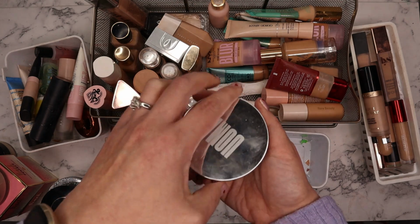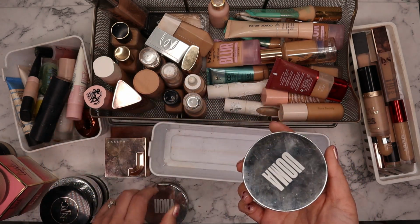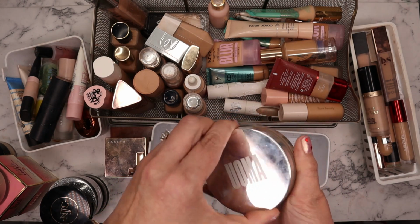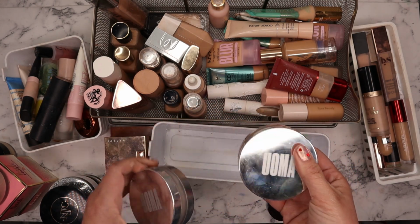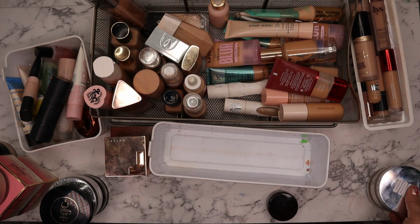I'm on the fence about these because I have tried to mix these and that kind of helps, but honestly I should get the right color. I wonder if I should give these away. I'm gonna put this on the side for a maybe.